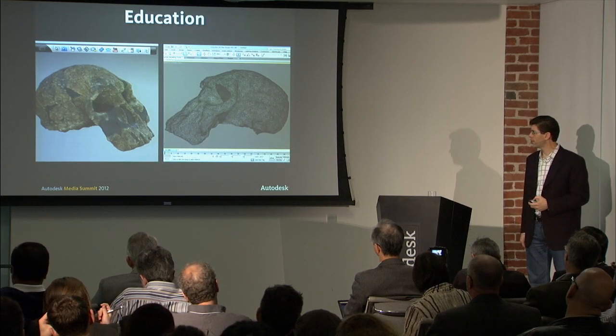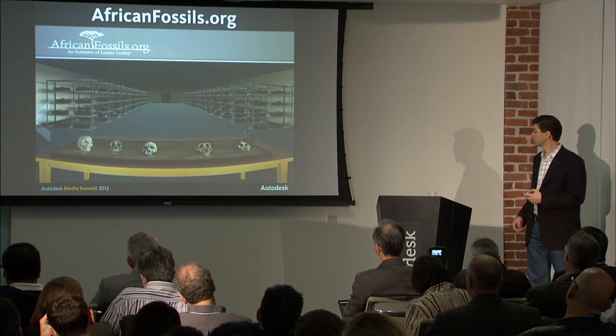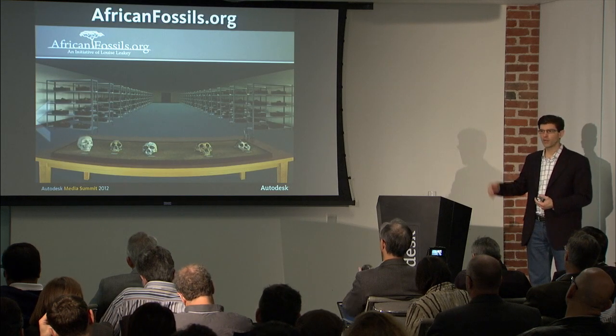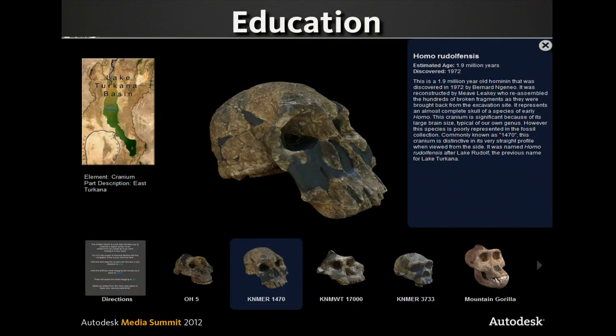Well, over the last year, she's been taking a whole bunch of photographs of these objects and turning them into 3D models and created a website, africanfossils.org, which can be used in education. A student can click on one of these fossils, turn it around in 3 dimensions, and explore things like how the cranial ridge evolved over time.